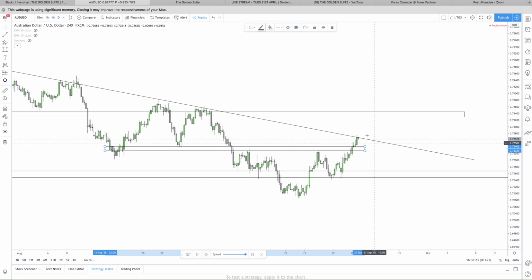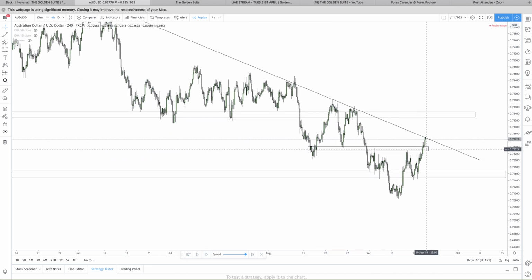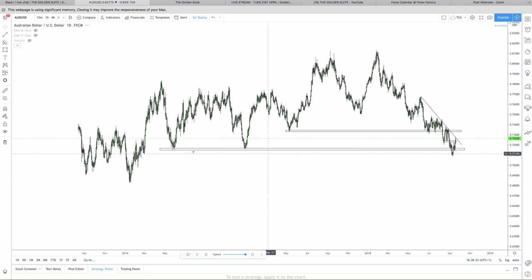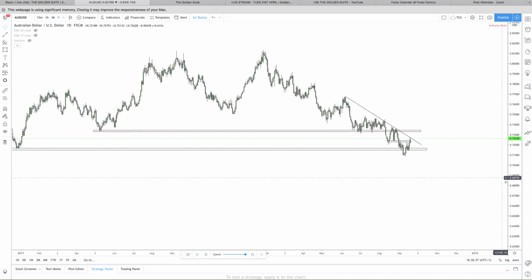Okay, so it's looking pretty good. We're at this level again now. We're at this downtrend here. We've actually respected it. We're on a big downtrend. We've respected this level. 1, 2, third touch. So let's see what happens here.